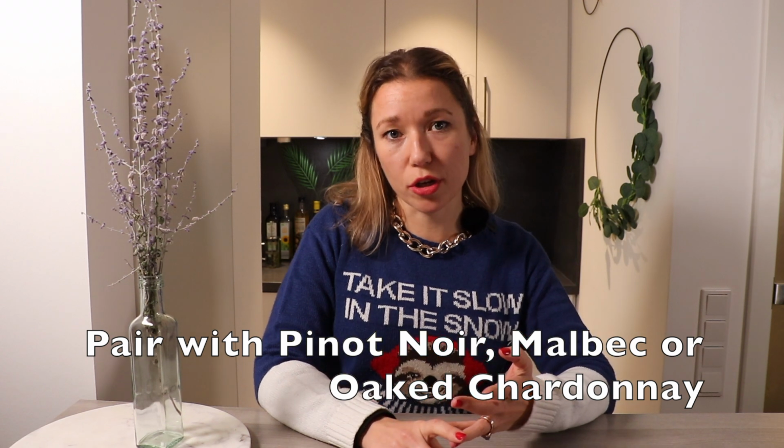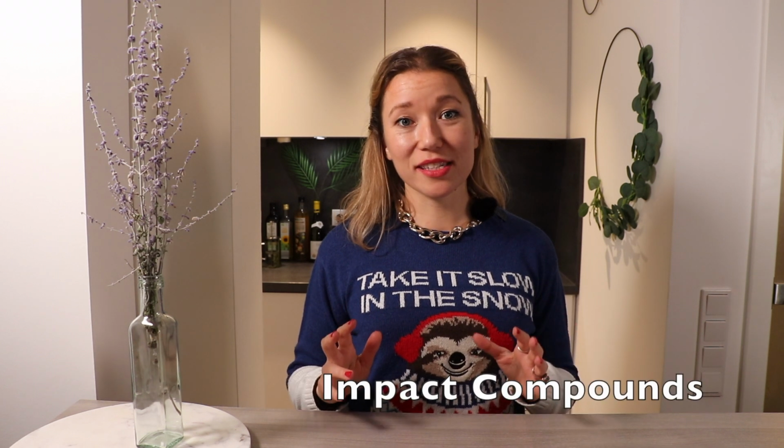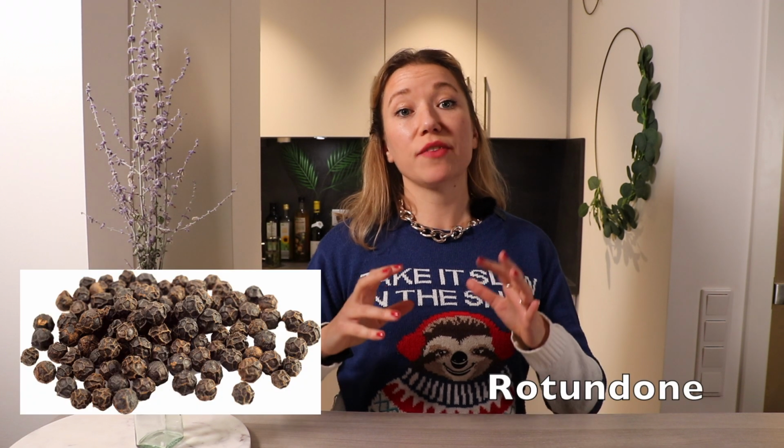This pairs very well with Pinot Noir, Malbec, another red, or again, your oaked Chardonnay. The flavors work very well here, but huge asterisks here. Don't get obsessed with flavors. These are called impact compounds. Things like, going more science, pyrazines, which is what gives Sauvignon Blanc that green pepper and the grassy notes, or rotundone, which is what gives a Shiraz its pepper notes, or if you've ever had a champagne tasting, lees, which is those tastes of brioche and bread.